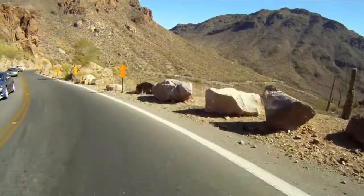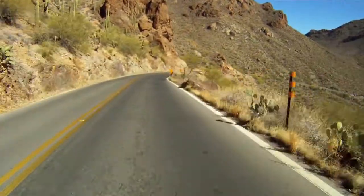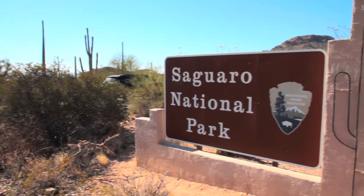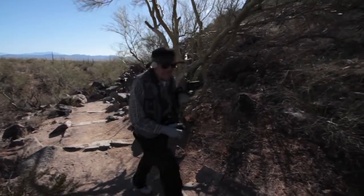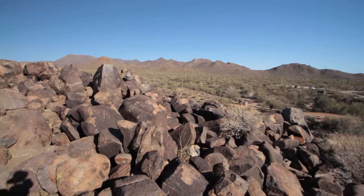We've traveled to Arizona to look for interesting subjects to photograph. We really enjoy exploring national parks, and Saguaro near Tucson holds a lot of promise for good subject matter. But if you just stay near your car, you won't find the most interesting subjects. So that means getting out and hiking.